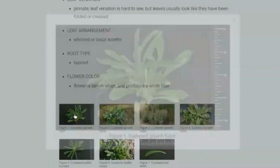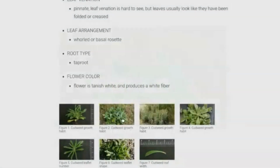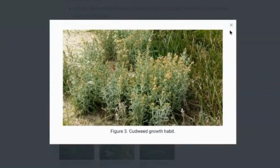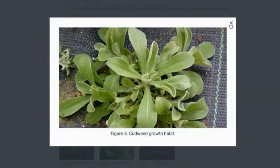Next weed, cudweed. It has a spoon-shaped leaf that's green on top and fuzzy underneath. It produces small, inconspicuous flowers. It thrives in poorly drained, compacted soil, and it germinates in the fall. Speed Zone Southern is going to be your best option for cudweed.